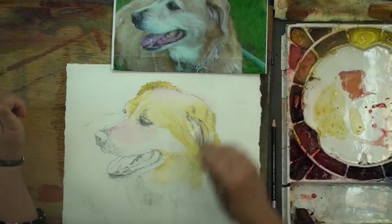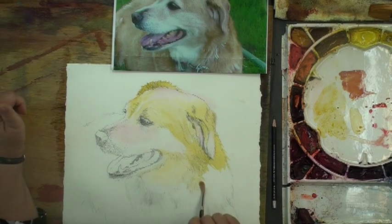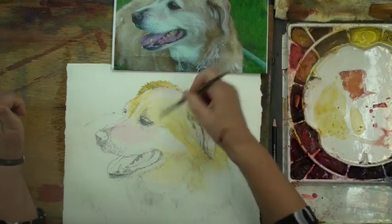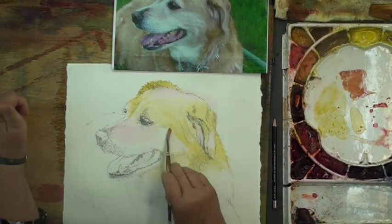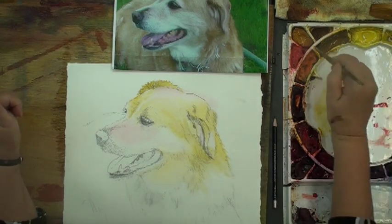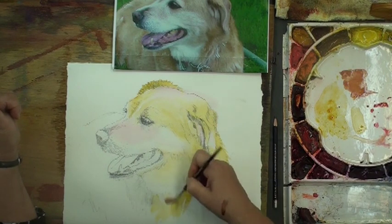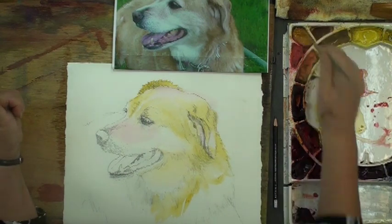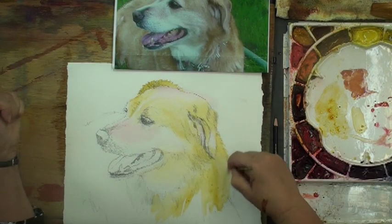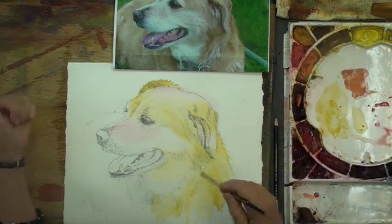I gotta stay out of here. This is white hair in here. We gotta save the white. This is pretty white here. Let's lose this edge. Now this is all kind of dark in here. So we're just going to come in and lay in that color as quickly as we can. We want to work while our paper's still wet.